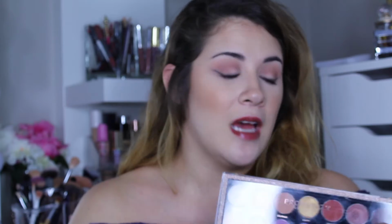Again, the formula is amazing, and for $10, you cannot beat the price. So I would definitely say you should go and pick up some of these Profusion palettes. I know you can find Profusion at like TJ Maxx and Marshalls, but now that it's in Target and it's also affordable there as well, I would definitely again say to go and pick this up.